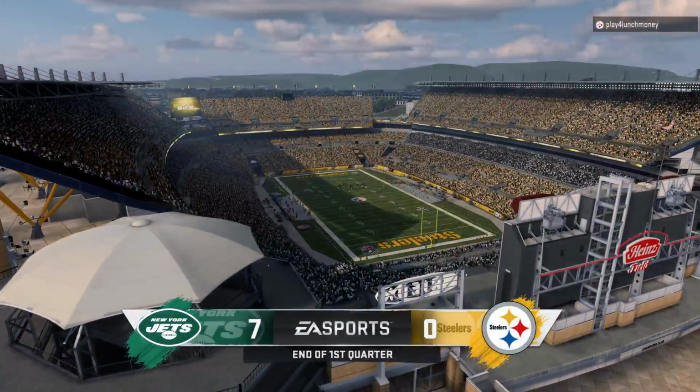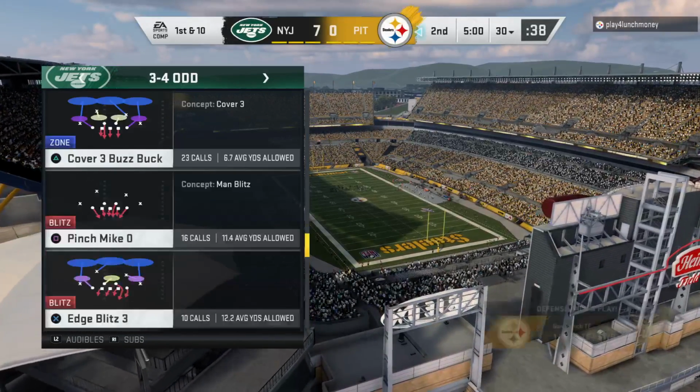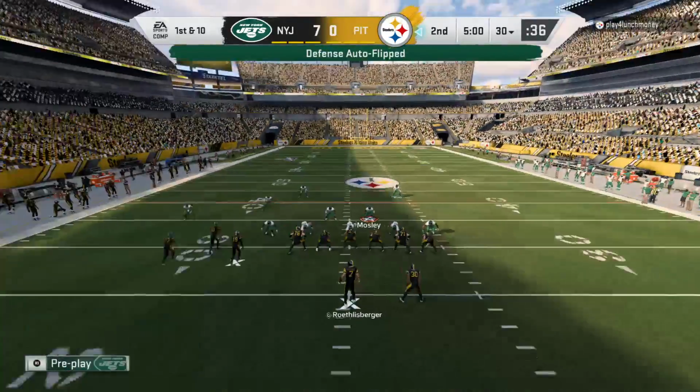After one, 7-0 on EA Sports. Second quarter action from Pittsburgh. It is the Steelers in control of the football as they've got it with a 1st and 10. So 1st and 10 now from the 30.